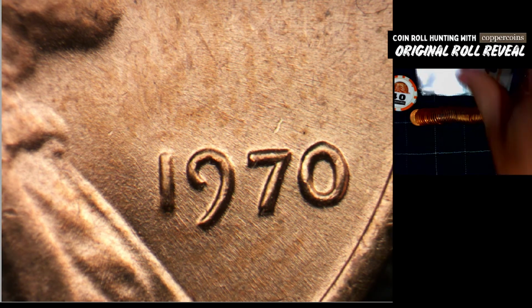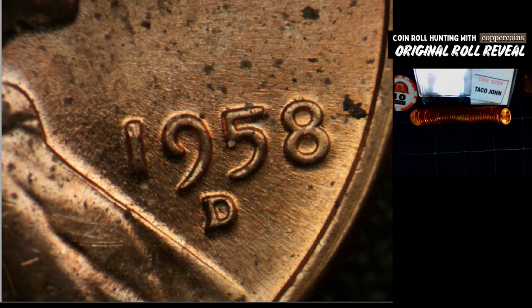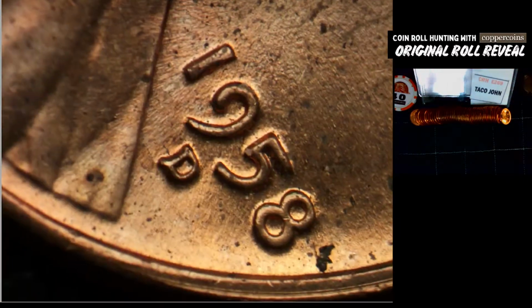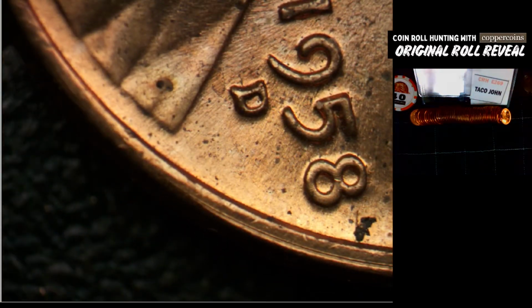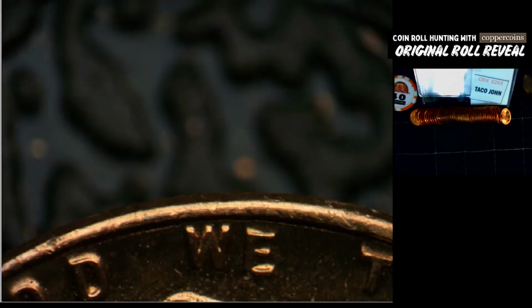All right, we are off to the races with the first coin going to Taco John. Let's see what we have. There are a couple of double die obverses. Not any double die reverses that I know of. So we're going to look at about the first 10, and then move on from there.